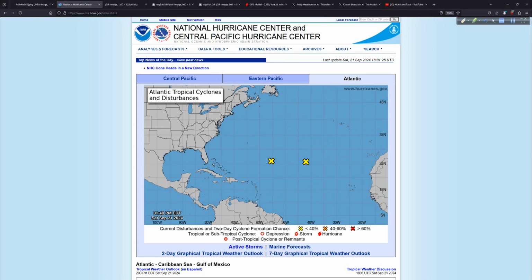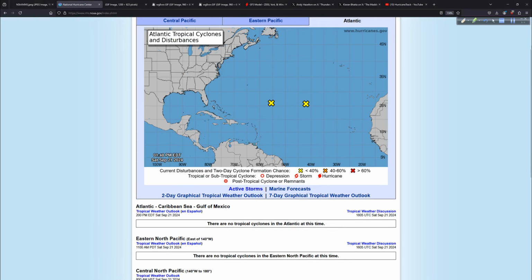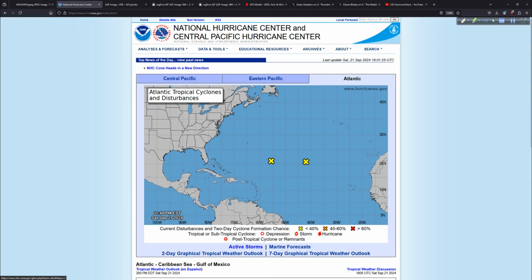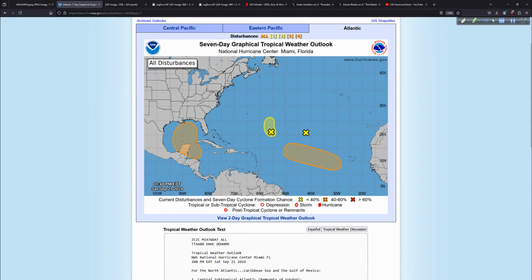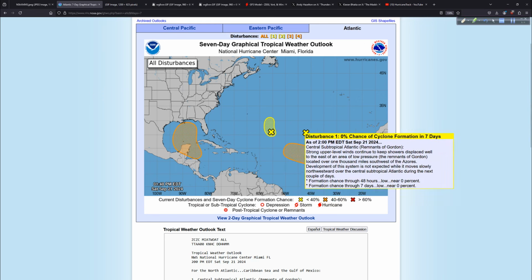First of all, though, National Hurricane Center homepage. This is the 48-hour outlook. A pair of X's sitting out here. If we expand it out to the next 7 days, we have 4 areas total. 2 of them in the orange, 2 of them in the yellow.